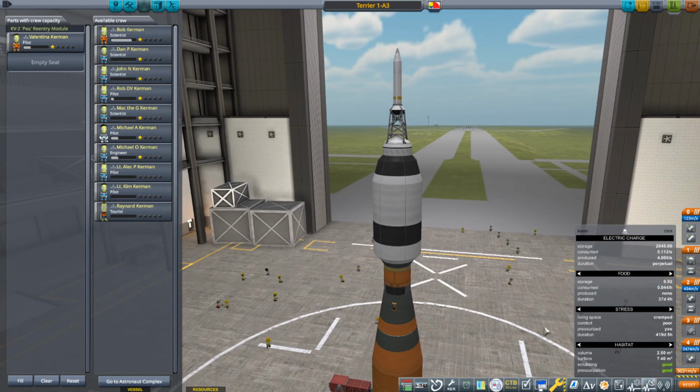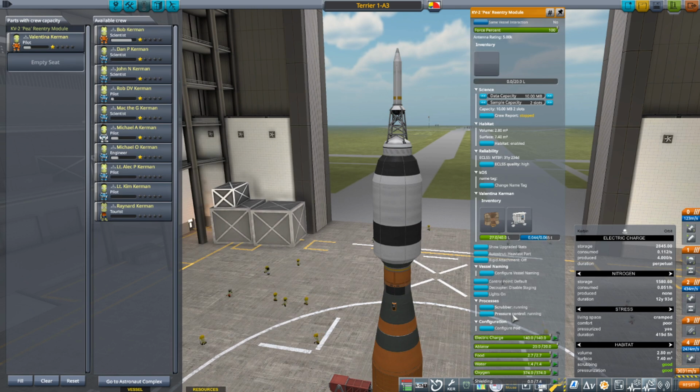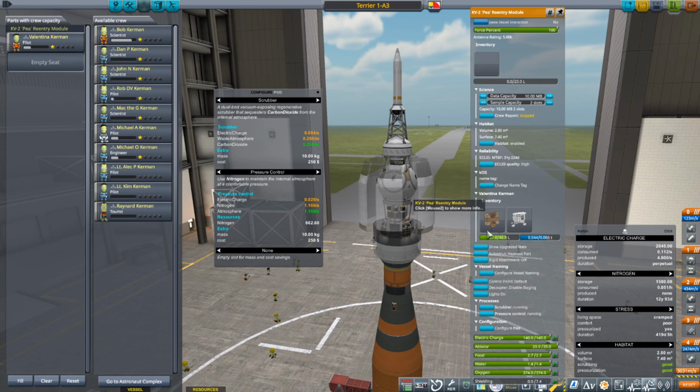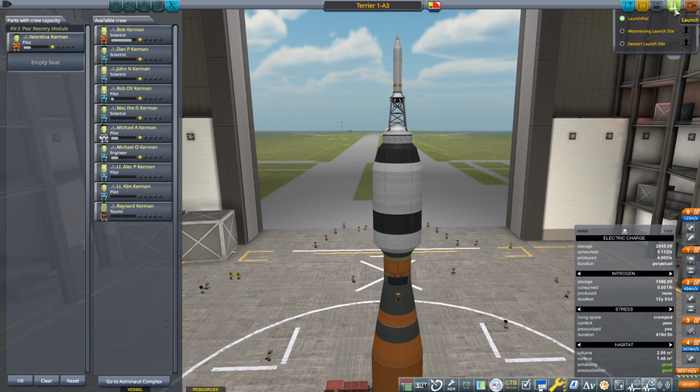I just want to check supplies and make sure food, water, oxygen. Oh yeah, we're all good. Now that I got a Kerbal in here, pressure control's running. Scrubber is running. By the way, you might recall, this was a few streams ago, if I configure the pod here, suddenly a water recycler appeared on this vessel for absolutely no reason. The reason is because an upgrade in the research and development gave us 3 things we can configure with our pod, and it by default put in the water recycler. This thing does not need a water recycler. That's just a great big electricity hog.